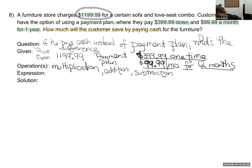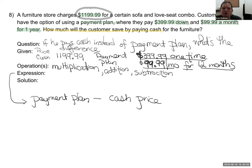So when I go to write my expression, let me give myself some room. I don't have enough room here. I'm going to need to start with the payment plan total, like how much I'll pay with the payment plan, and then subtract the cash price. Is everybody cool with that? I'm just doing a little bit of planning. So help me, guys. If I do the payment plan, what am I going to pay? Give me the numbers and the expressions. How could I write that?